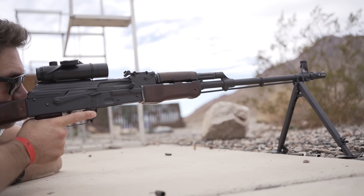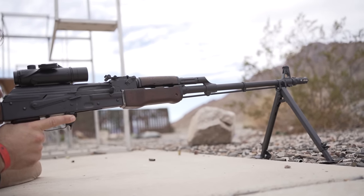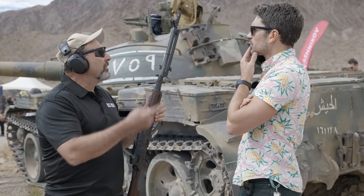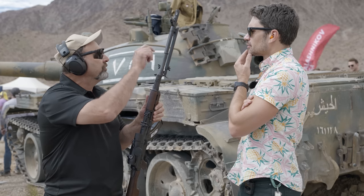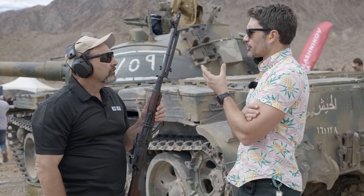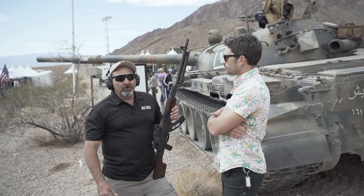Now, talk to me about this muzzle device. It almost looks like a Yankee Hill. It's got a couple of lugs on it. I have a GSL suppressor that I run on this, and so that's the GSL adapter. It's the two lug adapter. Any issues with concentricity or baffle strikes with it? No. Love the AK platform.